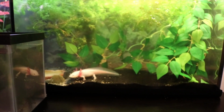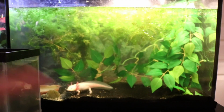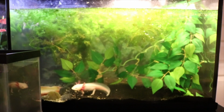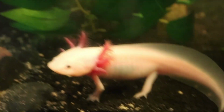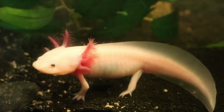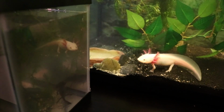Okay, there you go. And this is the big old 20 gallon in which I keep two axolotls. These are the bigger ones, obviously. You can see there he is. Let's zoom in and get closer. There you go. Ooh, look at him. He's huge. Also a messy eater, just like the smaller counterparts.